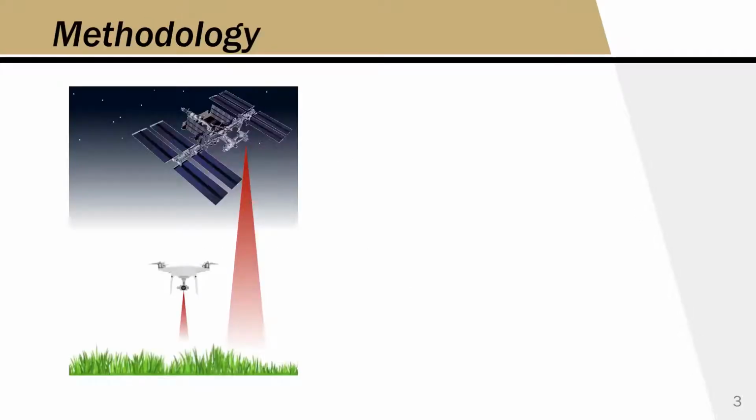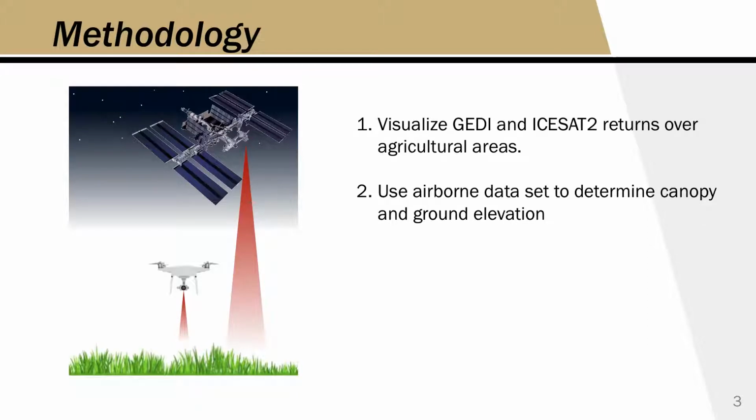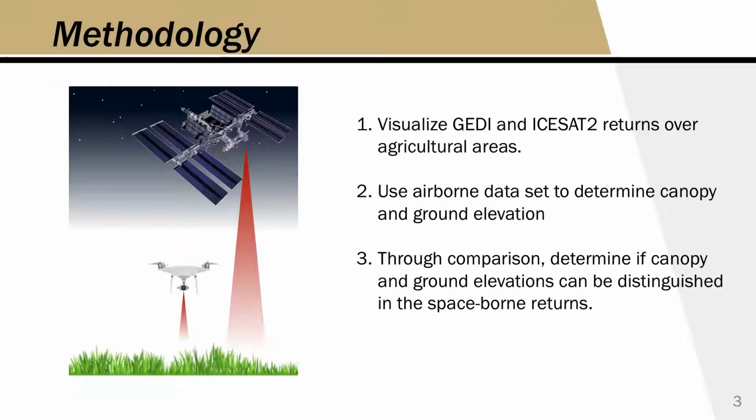A simple methodology is presented. First, we'll visualize the GEDI and ISAT-2 returns over an agricultural area. Then, we'll use airborne data to determine canopy and ground elevations. Through comparison, we'll determine if the canopy and ground elevations that are shown in the airborne data, the high-resolution data, can also be distinguished in the spaceborne returns.